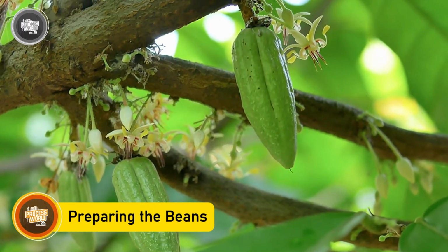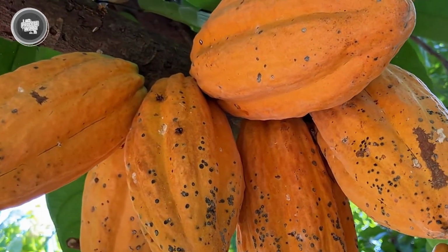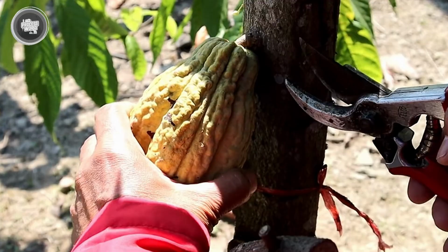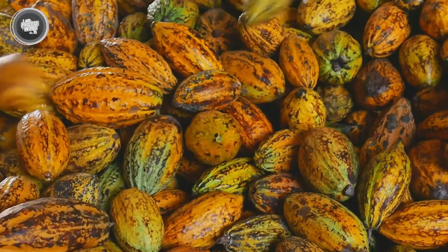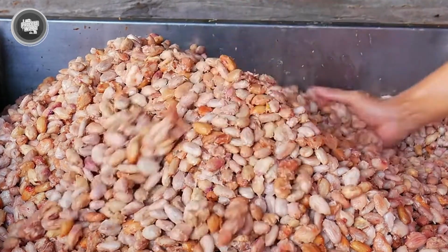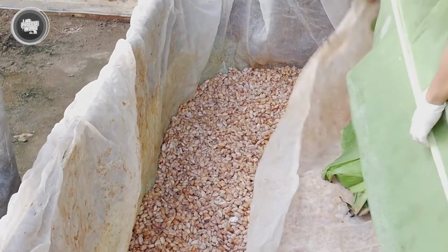Before a single bean reaches a factory floor, its transformation begins on tropical farms near the equator. Cocoa trees thrive in hot, humid climates, and their bright pods are harvested by hand when ripe. Inside each pod are the raw cocoa beans, covered in a sweet, sticky pulp. Farmers scoop them out and begin the crucial fermentation process, usually in wooden boxes or covered heaps, where natural microbes break down the pulp and develop the deep, complex flavors that will define the final cocoa.